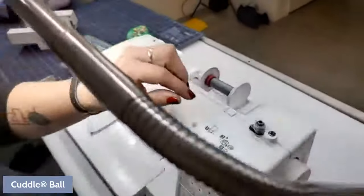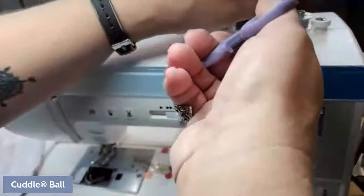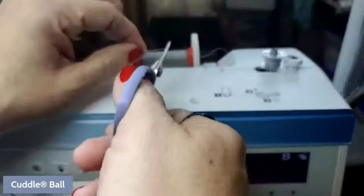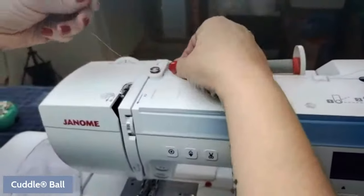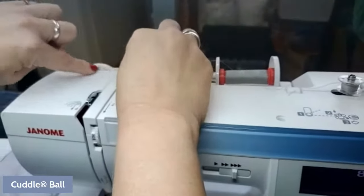Okay, that's probably fancy. Do not drop the scissors on your toe. I'm going to try not to. Okay. Good. Clipping my thread. Look at that, we're playing thread chicken like crazy. Look at that one. That one's real close too.